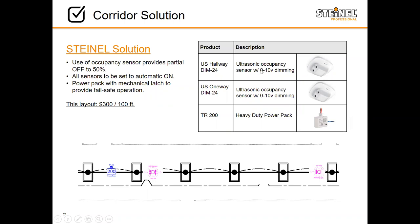We also have a US Hallway DIM 24. For those of you not familiar with the product line, the US Hallway DIM 24 is another really cool sensor. You can see by the holes here, we've got this very unique tweeter type of output for the sound waves on the ultrasonic. So you're projecting sound waves down the halls in a very narrow beam over a very long distance. The US Hallway can give you about 65 feet of linear coverage, basically 32.5 feet off either end.